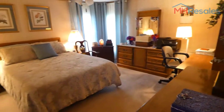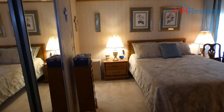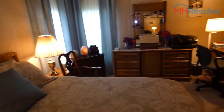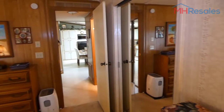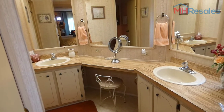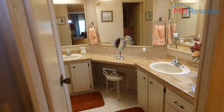This is the master bedroom, very nice size. Easily accommodates a king size bed, two large closets in this bedroom. One's a walk-in, one's a double door closet. And then the very large, nice double bowl vanity master bath, lots of vanity storage, three mirrors, indirect lighting.